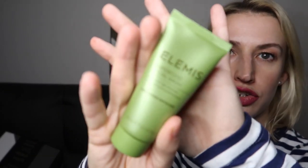Day number 18. Okay, so today we've got another cleanser. This is the Superfood Facial Wash. So that's 3 cleansers I think we've had so far. That's quite a lot. This is the 30 ml size.